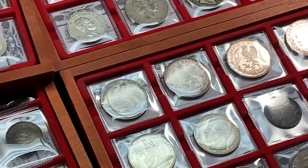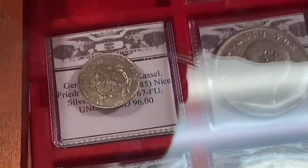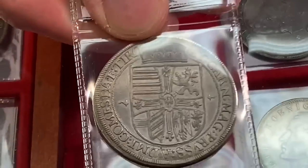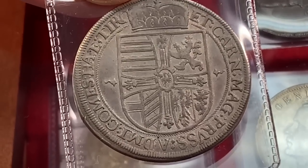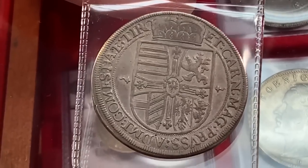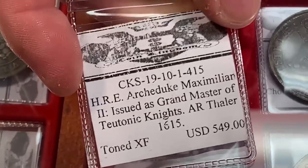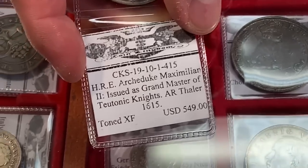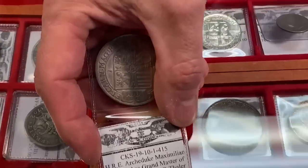Alright. This is the shield of the Teutonic Knights, when the Archduke of Austria was their grandmaster. See the cross of the Teutonic Grandmaster in the middle of the shield? Yes, absolutely. Very cool. That's the biggest silver coin they had. And for what country again? 1615. What country is this? This is Austrian Emperor. Teutonic Knights, as you can see. Very cool. Very neat. Thank you.